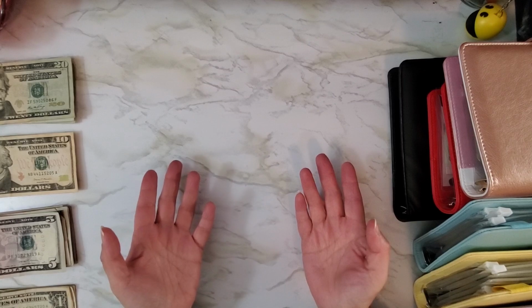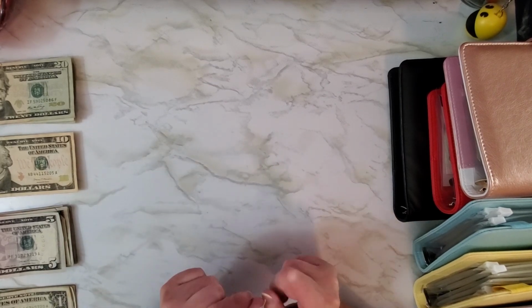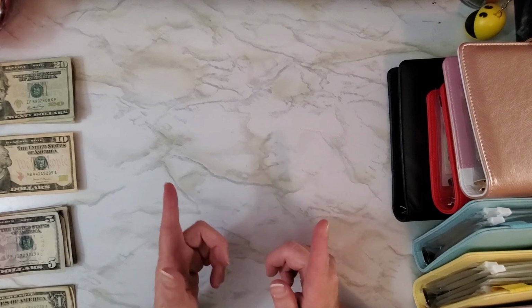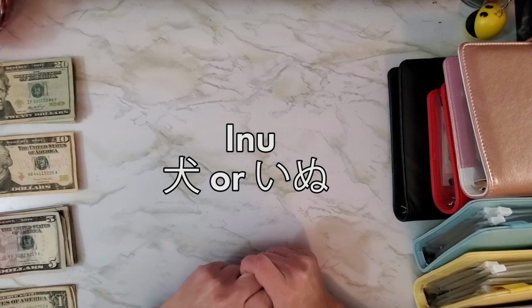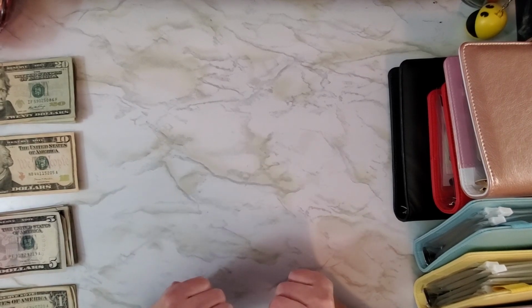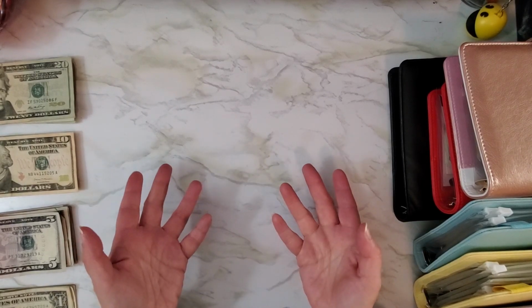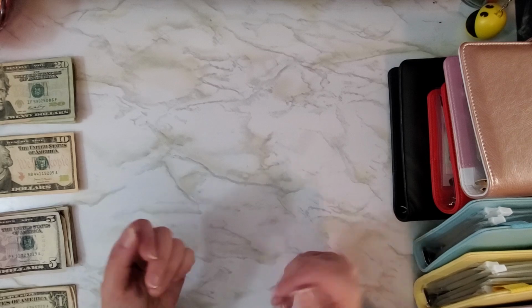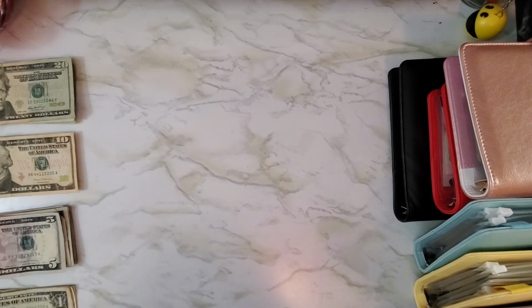And I mentioned this before. Did I mention it before? I did mention, yes I did. And before, for those that missed it, you learned the word dog, and that is inu. Inu. So that's a refresher right there. So you know inu for dog and neko for cat. So you guys know there's a dog breed called Shiba Inu, and that's why it's called that. Because inu means dog. All right, moving on.